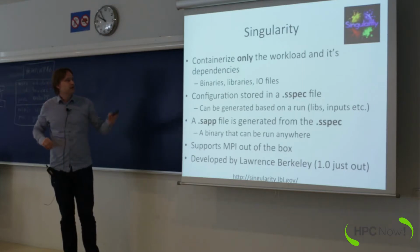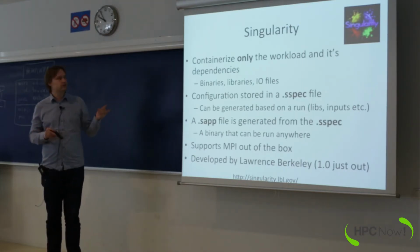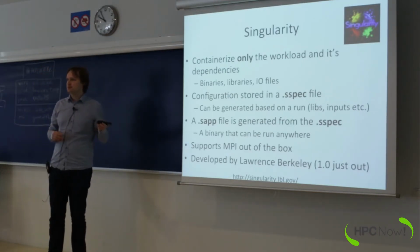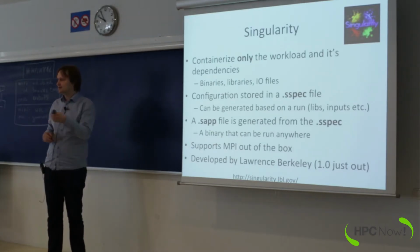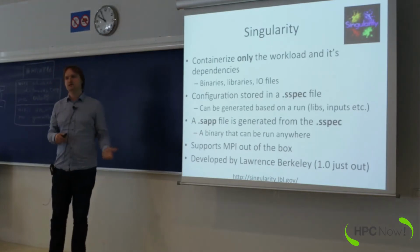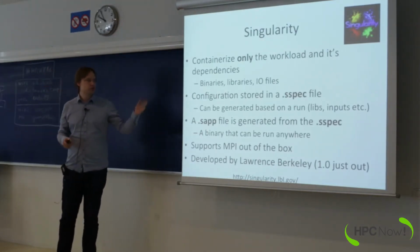If something happens there. Anyway, one new kid on the block, or it's been developed for a bit, I guess, is Singularity. I started playing with it quite recently, and it looks really interesting. How many of you are aware of this or have been playing around? Okay, a couple of people. So basically, the approach there is it containerizes only the workload and its dependencies: the binary, the libraries, the input-output files, and so on and so forth.